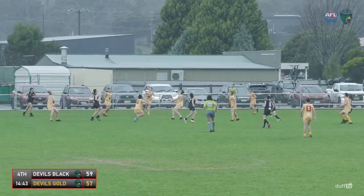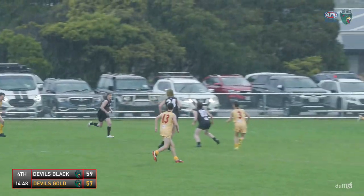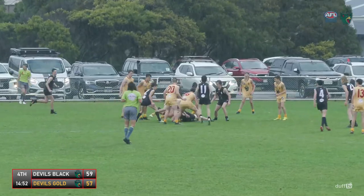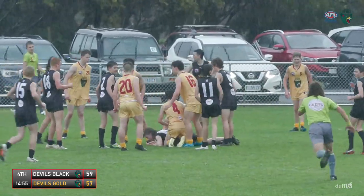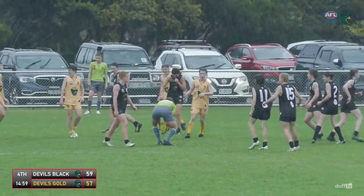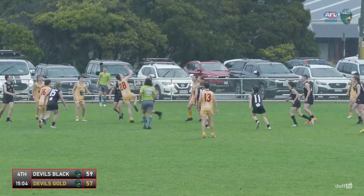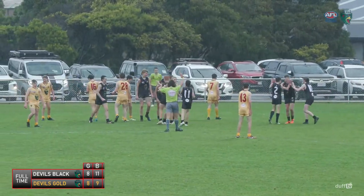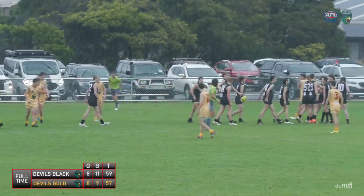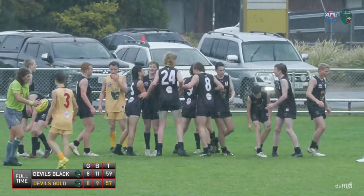He kicks the ball. It's gone straight up in the air. Swirling around. No mark. Comes off hands from Hazelwood. Kicks the ball forward. Ball still in dispute. Who can get their hands on it? They want to knock it out of there if they can. Umpire says, I'll have it. With only seconds remaining here. He tried to get it back to the umpire as quick as he could. But there you have it. There's the final siren in what has been an enthralling contest here at Prospect Park.